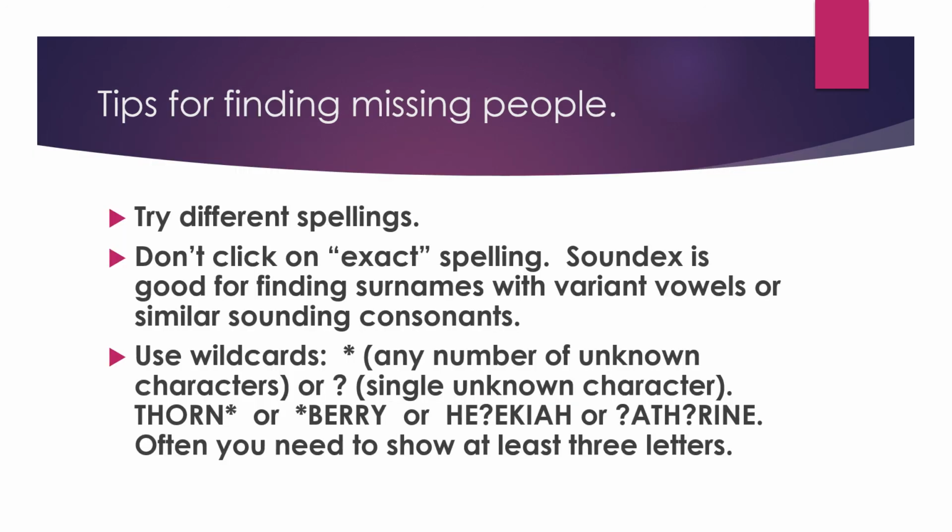Here are some tips for finding missing persons. Try different spellings. Don't click on exact spelling, but take advantage of the Soundex or similar spelling feature. Use the wildcards, asterisk and question mark, to replace unknown or variable characters. Often you need to show at least 3 letters.